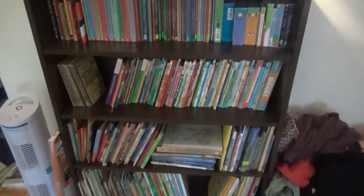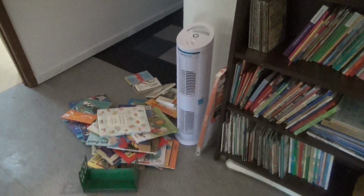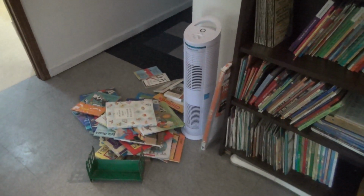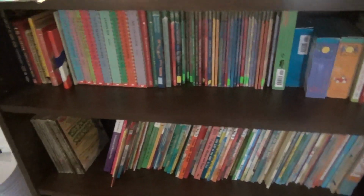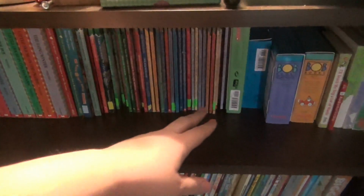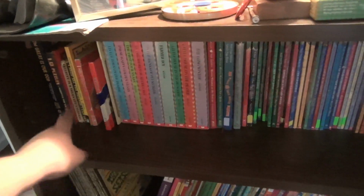Okay, so here is how the bookshelves turned out. Over here is my massive pile of stuff to get rid of. Just books we really didn't enjoy, duplicates of things. So up here on the top shelf, I have chapter books. We've got stuff that we will probably actually read soon, like our Magic Tree House books. We're really into those. We've got our Little House on the Prairie set. These are some joke books and an insect book that Elijah really likes.